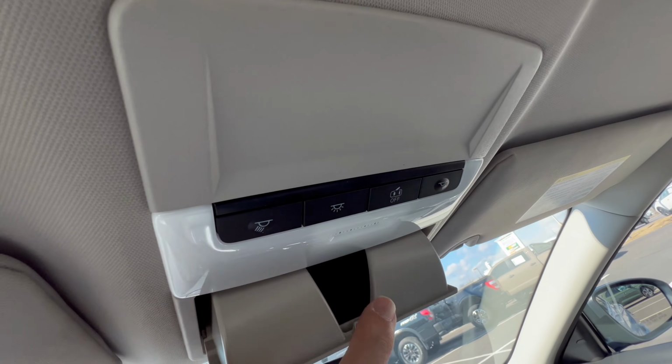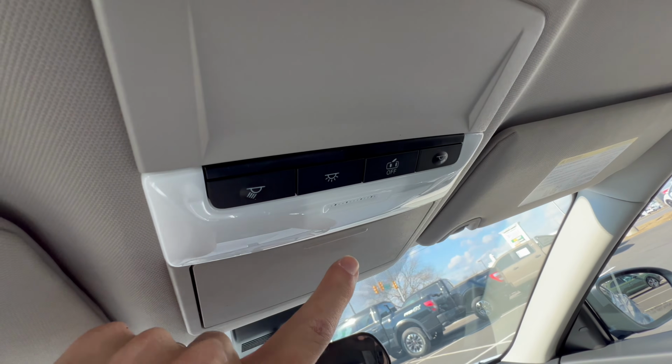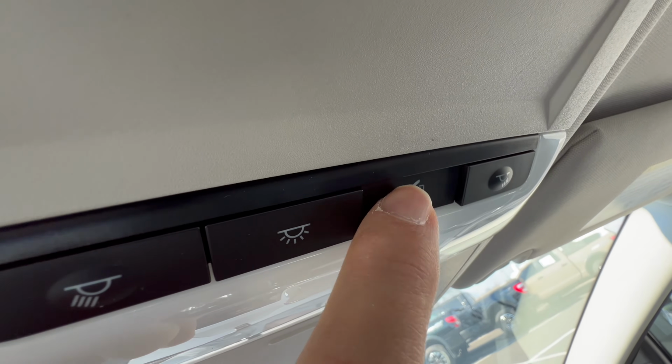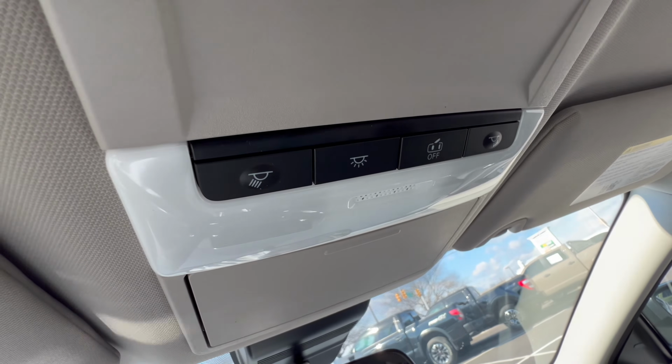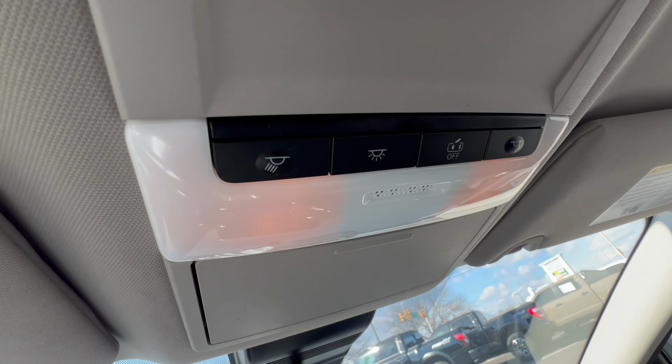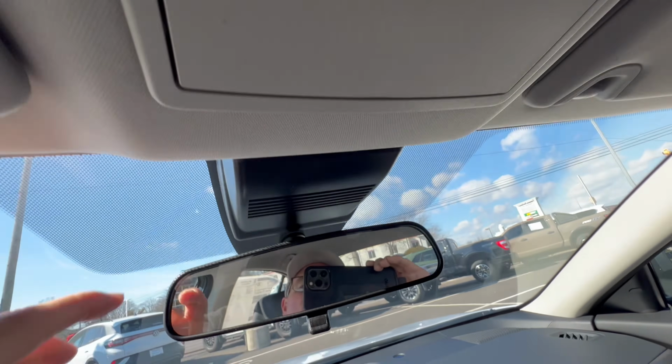Overhead console, we have a spot for our sunglasses right there. If you want your dome lighting to come on and off when you open and close the door, this button remains off. So when you open the door, lighting comes on, close the door, lighting will dim out. No roof to show you.